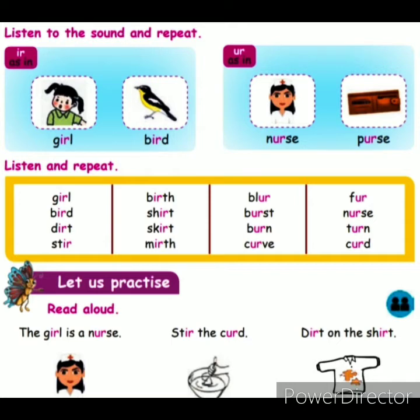Now second one, stir. S T I R, stir. T H E, the. C U R D, curd. Stir, stir. Curd, curd. S T I R, stir. T H E, the. C U R D, curd. So stir the curd.